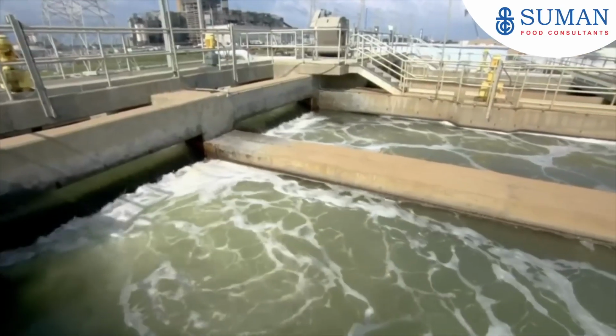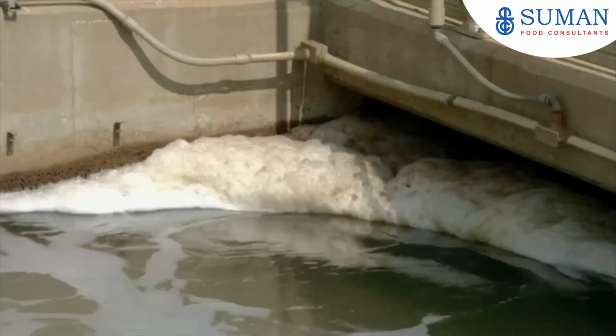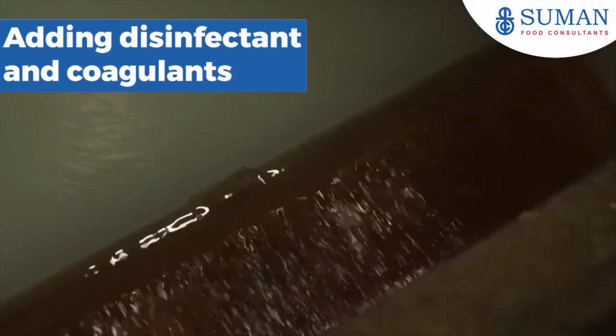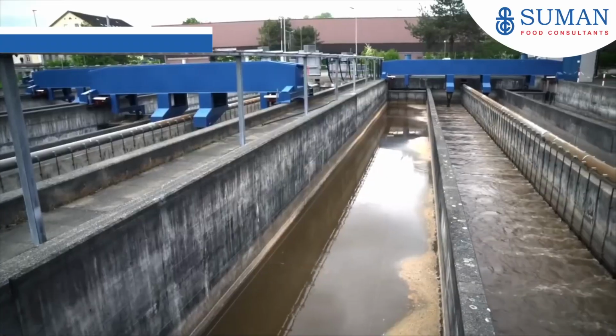Next, large paddles stir the water, and the plant adds 2 chemicals: sodium hypochlorite, a disinfectant, and ferric chloride, a coagulant. The coagulant binds the waste and sand, forming larger clumps that sink. A large portion of the dirt is removed from the water, but it's still far from crystal clear. The water then moves to a set of basins for the second phase of pretreatment.